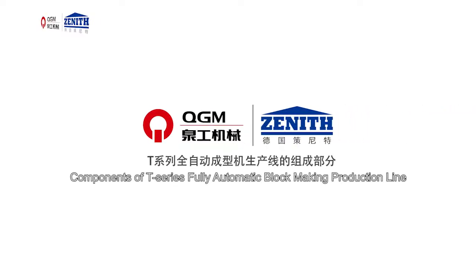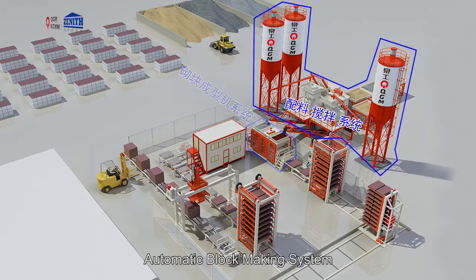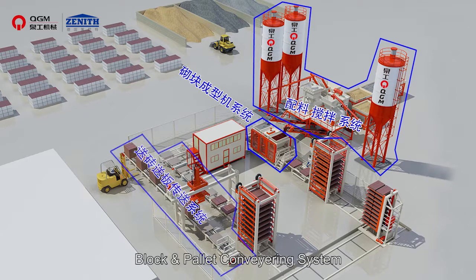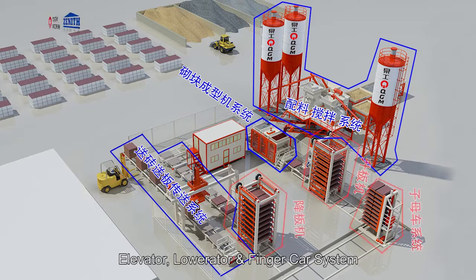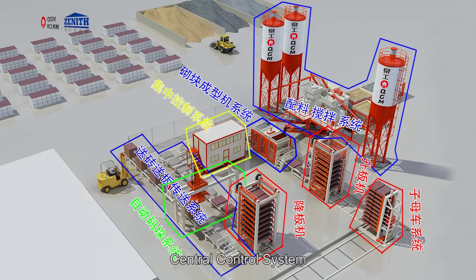Components of T-Series fully automatic block-making production line. Batching and mixing system. Automatic block-making system. Block and pallet conveying system. Elevator, lowerator and finger car system. Cubing and stacking system. Central control system.